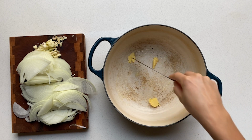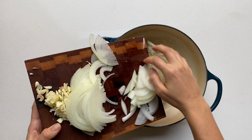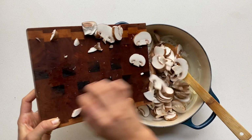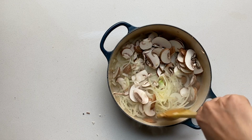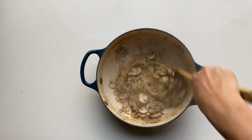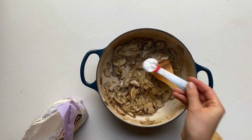Meanwhile, heat 1 tablespoon of butter in a large oven-safe dish over medium heat. Add the onion, garlic, and mushrooms. Cook, stirring frequently for about 15 minutes until the onions are soft and golden and the mushrooms have cooked down and released their liquid. Add in another tablespoon of butter. You can never have enough butter.